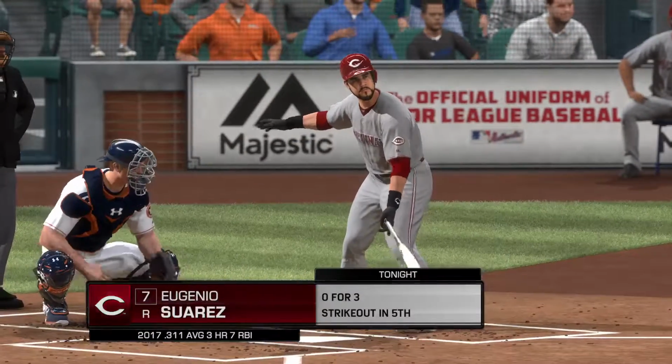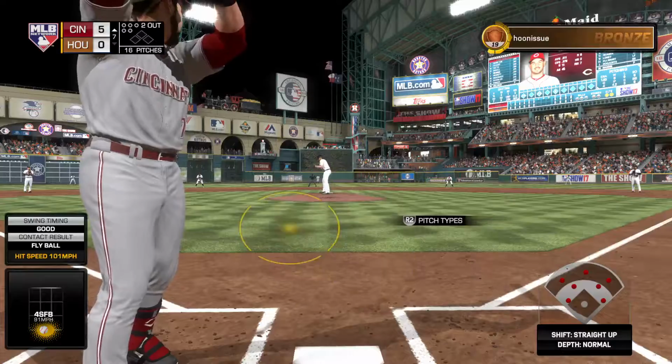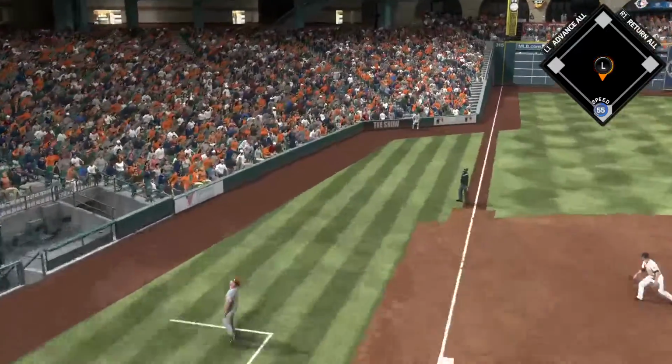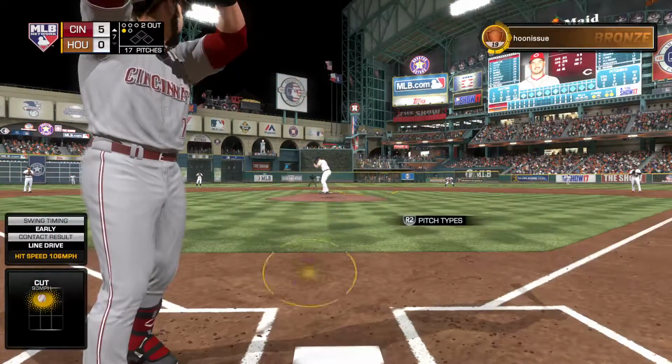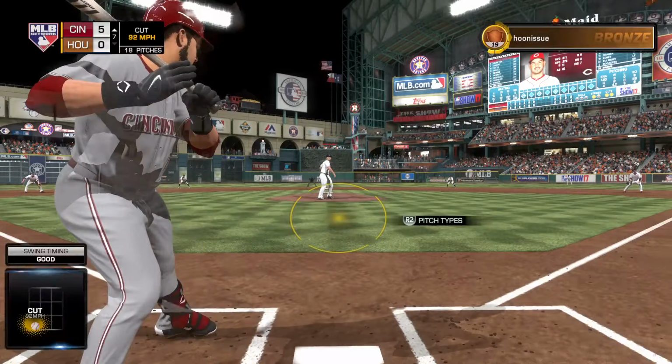Now batting. Stepping in, Eugenio Suarez. No hits in 3 tries so far. He's struck out once. And this is pulled foul as he was way out in front there. 5 runs, 9 hits, and no errors in the game for Cincinnati thus far.